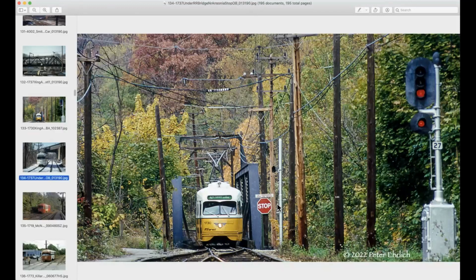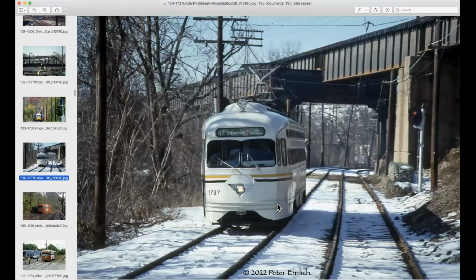This is 1737 in the last PCC corporate livery of 1990. 1737 was one of the four Super 17s that got rewired and continued in service beyond 1987, but they were finally retired in 1993.